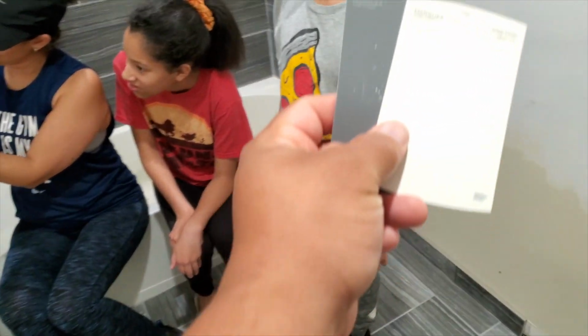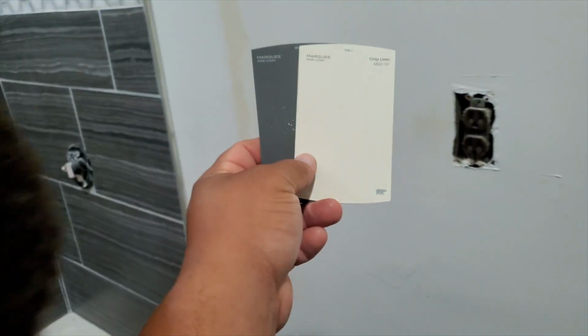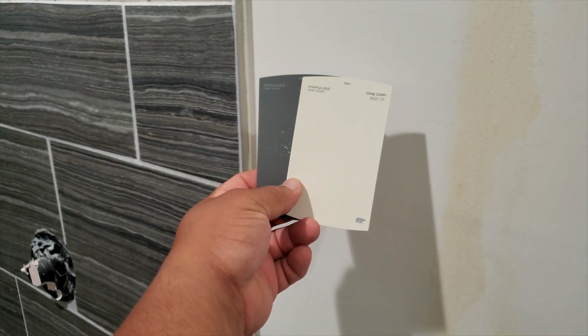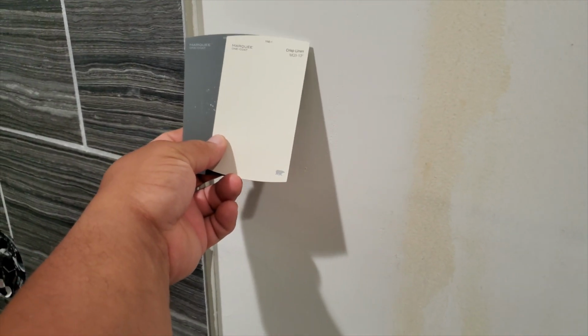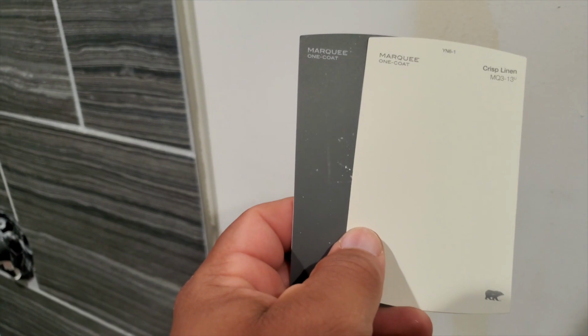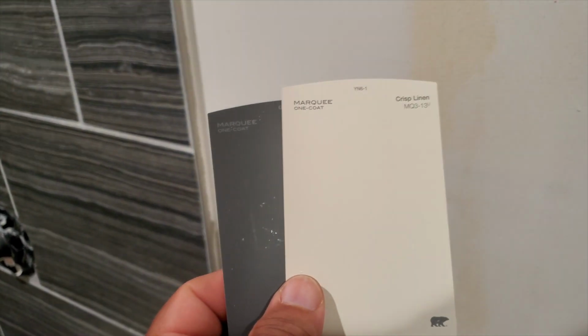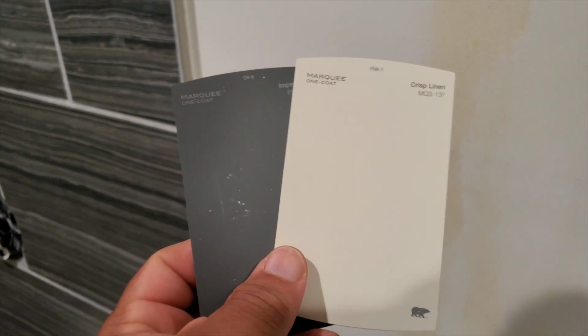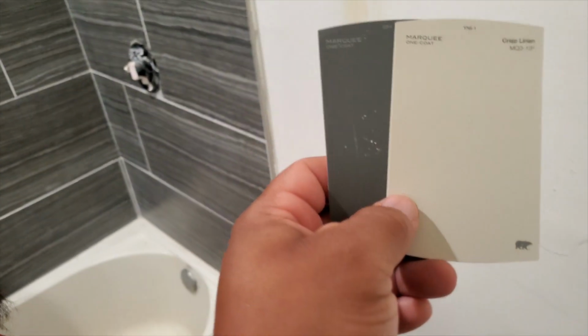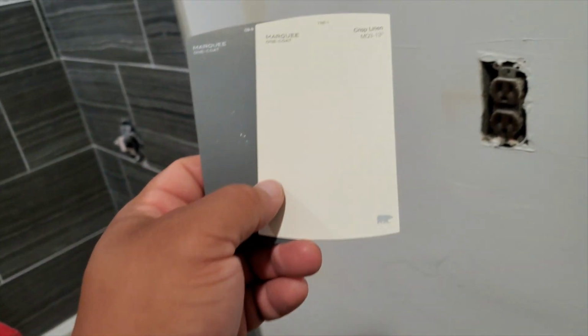So here's a good example right here. Just looking at the tile, you don't want it to be too dark in the room, and that's an extreme example of it being really dark. And this is an example of it being really light. So you want to be a little lighter than this one here, but again, not as dark as that.